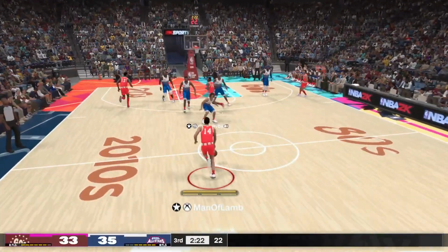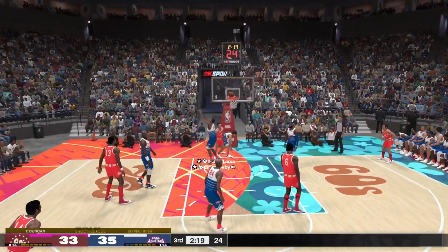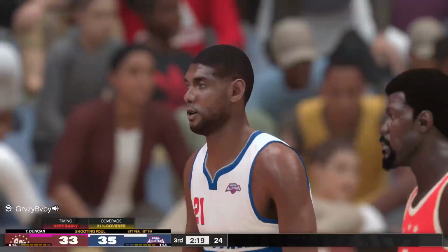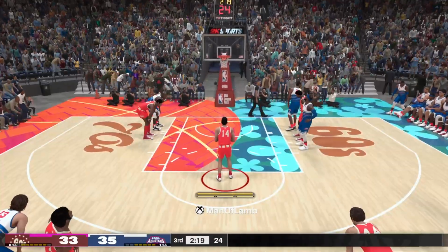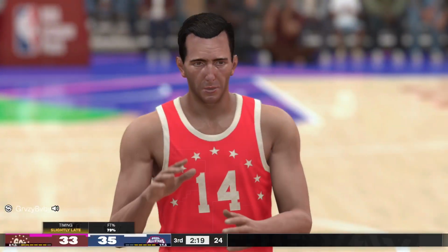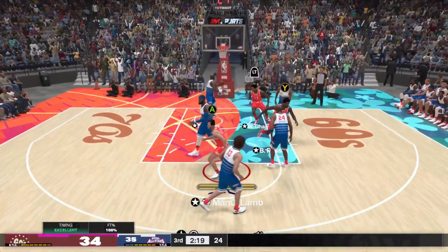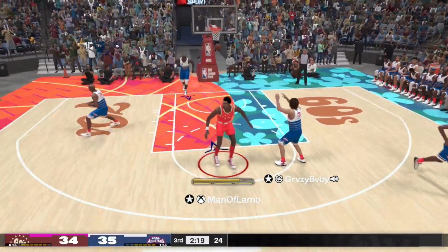Here's Cousy. They need this. And Cousy, just an all-around talent. Superb passer who also rebounds well at his position. And guess what, folks? He can also score with the best of them. He hits the second from the line.